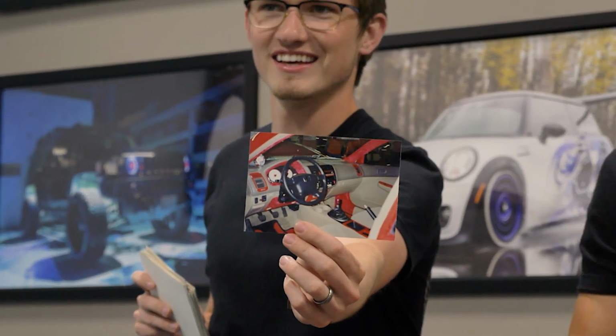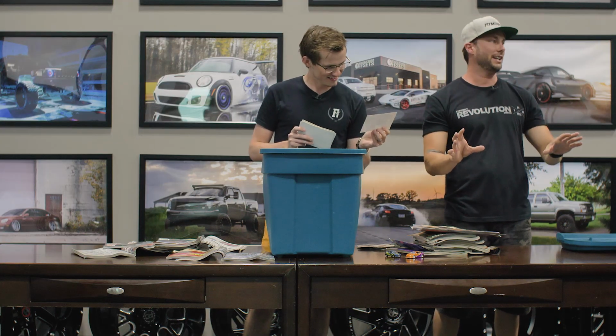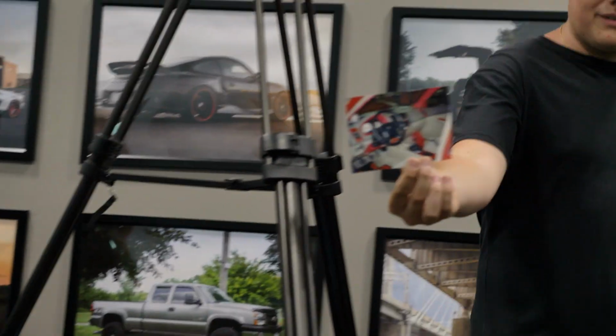It's like your focusing style. This was when you took all the vents out and your center console and you just sprayed it the color of your car. That was like the hottest thing to do. It was super obnoxious. So cool. The floor mats were some awesome sport mat from AutoZone.